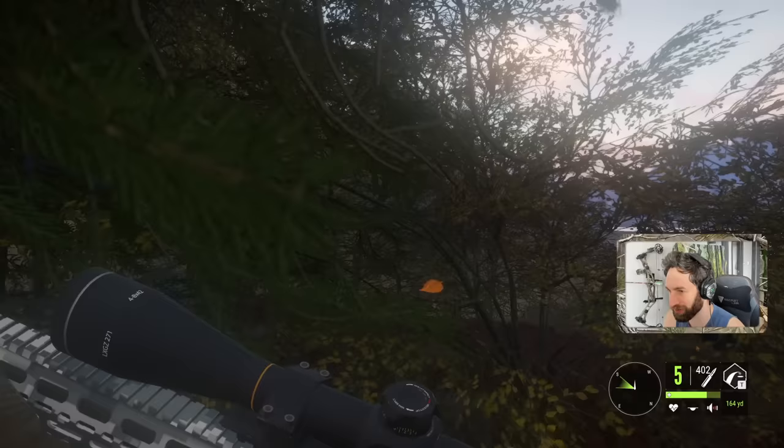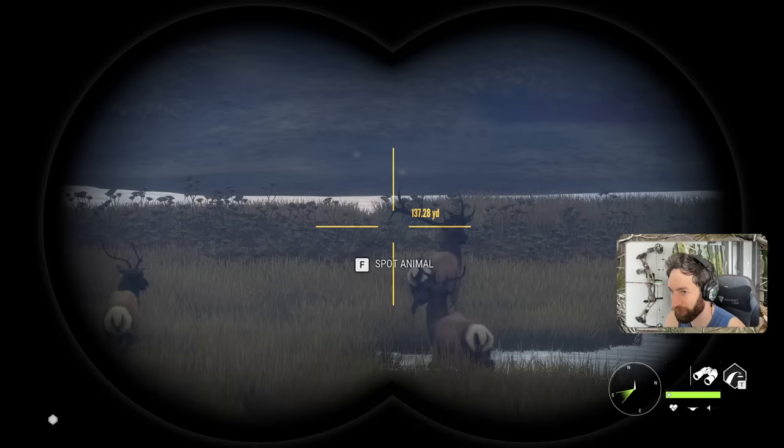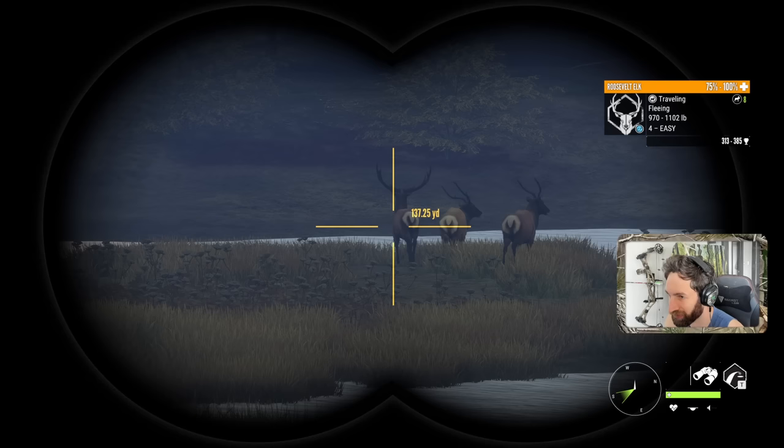Yep, we deserve that. Whoa, whoa, right there. Perfect opportunity, perfect opportunity. Oh my god, there's our big bull. Look at the size of that thing. Holy. 313 to 385. I bet that bull is probably a 340 plus. What a heck of a bull.